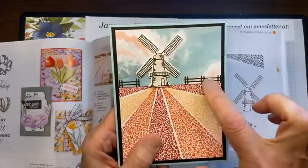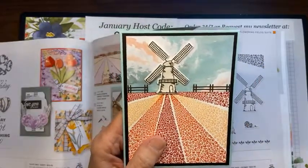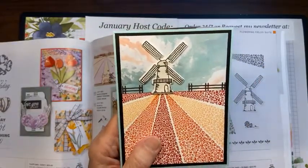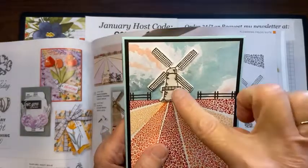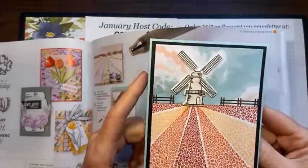You have the little fence you could put on there. This is the designer paper that you get. They have a couple, 2 sheets that actually have the sky, which is perfect. And then I just stamped and cut out my windmill. Fun, fun.